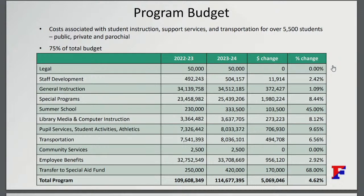Pupil services, you just saw staffing increases from psychologists, behavior specialists, the counselors. All come from pupil services, where you see a 9.65% increase. You'll see clubs there in student services. Our athletics investments are in that line. Again, the 9.65% increase speaks to all those.